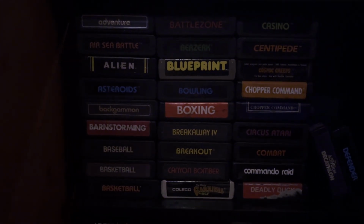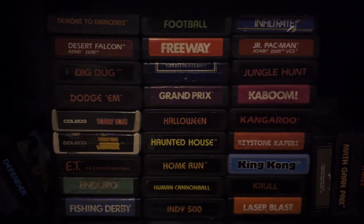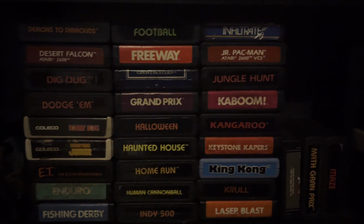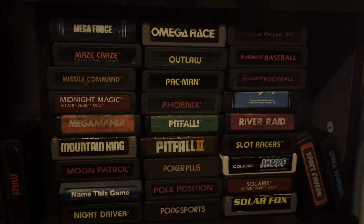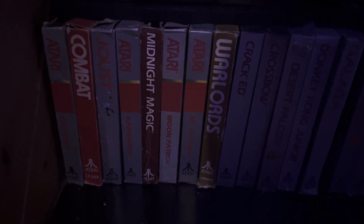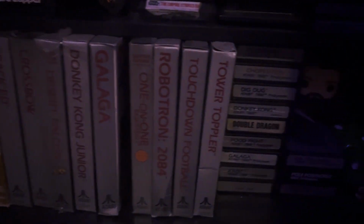Here's my Atari collection. Mostly stuff out of the box, obviously. The Halloween's not real, by the way. I think that's the only game in my collection that's not real. I bought an Atari 7800 on eBay, and it came with that. And I just figured I'm not gonna throw it away. But that one's not real. Halloween is very expensive. The adult games, I don't want to get flagged, and the horror games on Atari 2600 are very expensive.